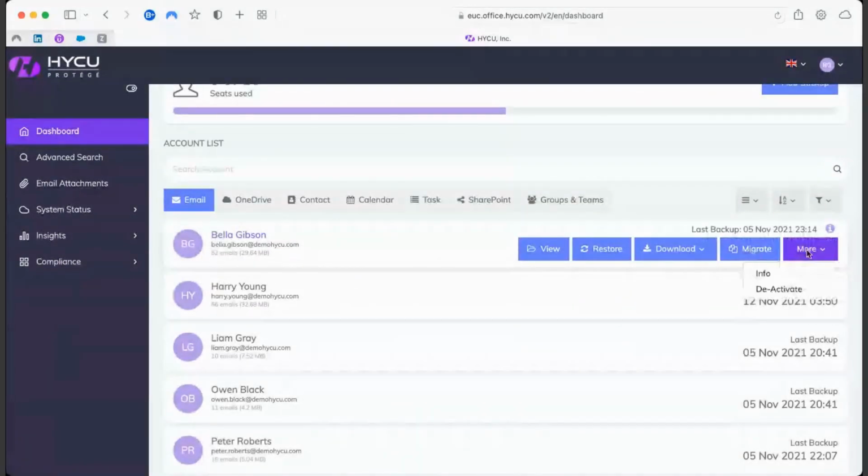We also have an option called deactivate, which means you no longer want to back up a specific user for some reason. Let's say the user is no longer working for the organization. You just want to stop backing up that user mailbox. You simply go and deactivate that, and you repurpose that license for another one, or a new person who's going to join the organization. So this reuse of the license is something that you can achieve using the deactivate option.